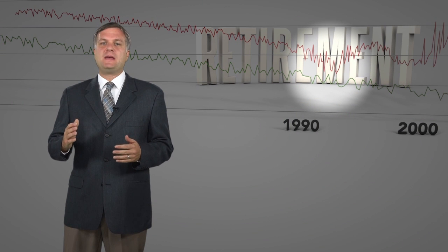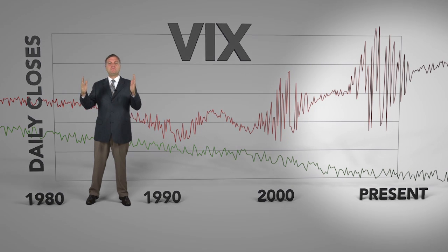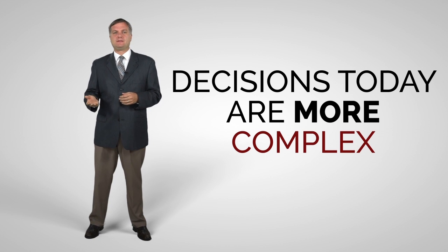Today, the VIX paints a picture of a more volatile market, and fixed rates are much lower. The gap between red money and green money is much wider. If you are a retiree who is looking for a rate of return that can grow your money and still feel safe, the decision-making process is much more difficult. The choices that your parents faced were, perhaps, more simple and more straightforward. Today, however, these traditional choices might feel more perilous.